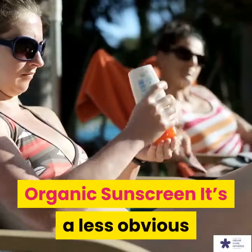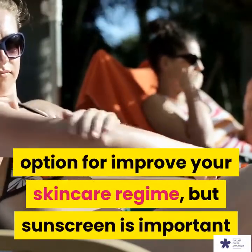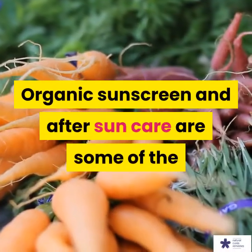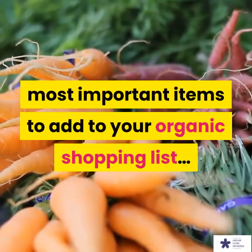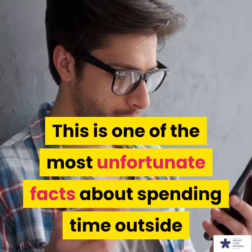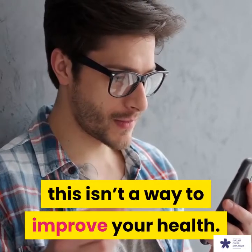Organic sunscreen. It's a less obvious option for improving your skincare regime, but sunscreen is important if you want your skin to look great for years to come. Organic sunscreen and after sun care are some of the most important items to add to your organic shopping list. Spend too long out in the sun and you're going to get burned. This is one of the most unfortunate facts about spending time outside, and it's one of the only ways in which this isn't a way to improve your health.